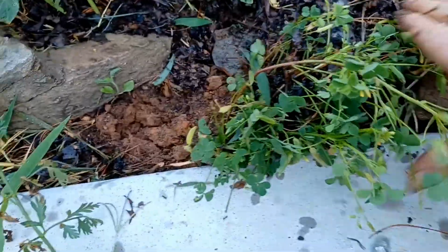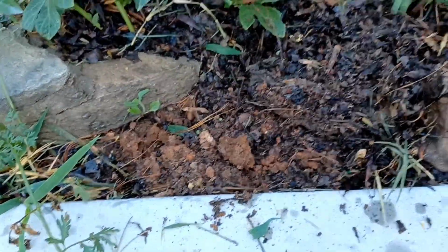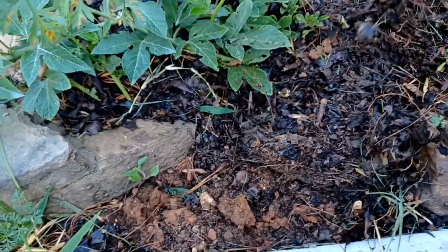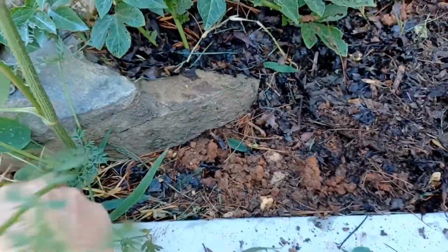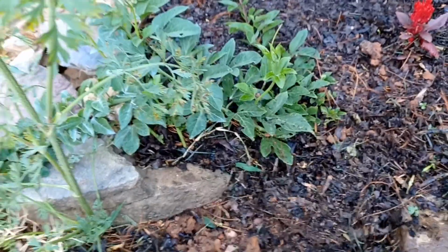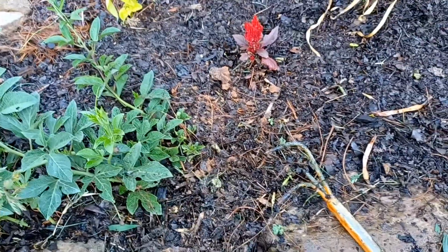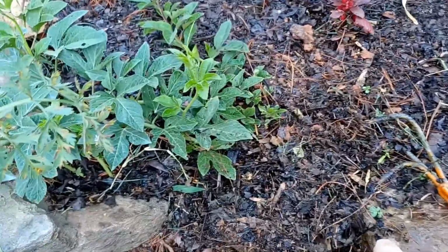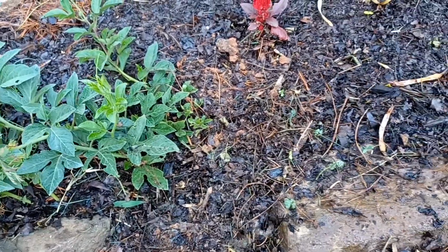Now weeding can be a really messy job. You can wear gloves if you want to. I usually don't wear gloves because I love to feel the dirt for some reason. Now we've got a common weed here called crabgrass, or Bermuda grass, some people call it. And that is probably one of my worst weeds, although I have found other weeds that are creeping in that I have got to get rid of.